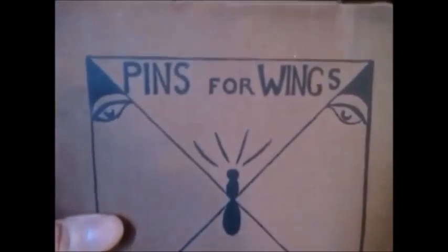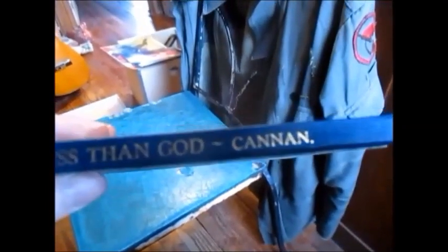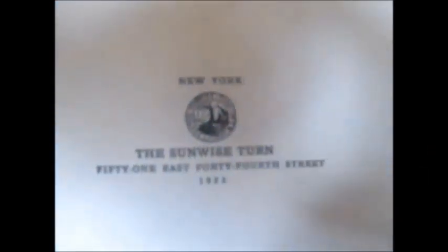I have a copy of that along with all of the publications of her bookshop. They also went into publishing a little bit, and so these are all of the books that were published by the Sunwise Turn bookshop. This little cover for this book is by Marion Dorn, one of their artist friends. These are all just their publications, but I really think that this book, Love Is Less Than God by Gilbert Cannan, is not only probably my favorite thing that he did, but it's probably my favorite publication from the Sunwise Turn Bookshop.